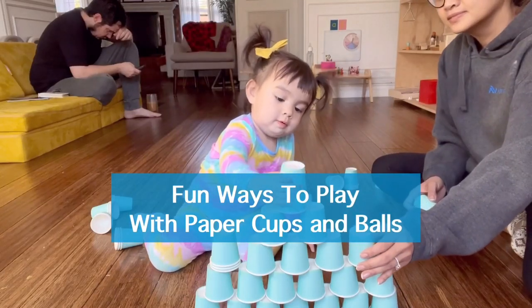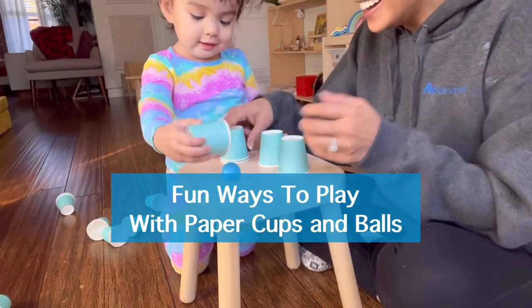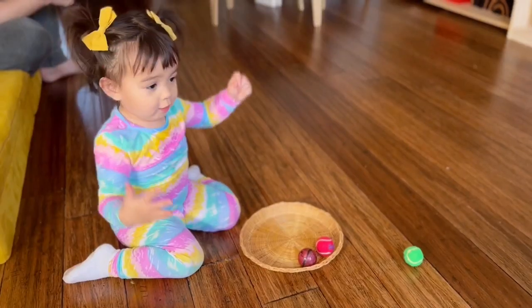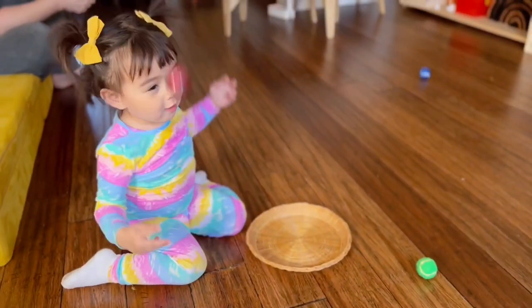Hi everyone! Today's activity involves paper cups and bowls. This play gave us more than an hour of entertainment and fun family time. This is perfect indoor play, especially for a toddler who has lots of energy.